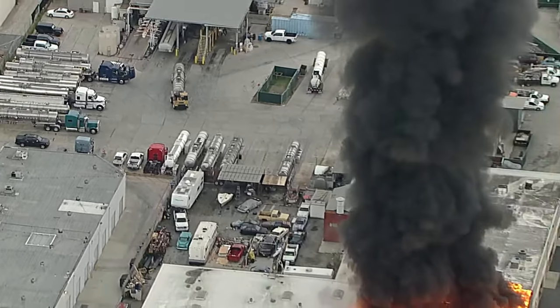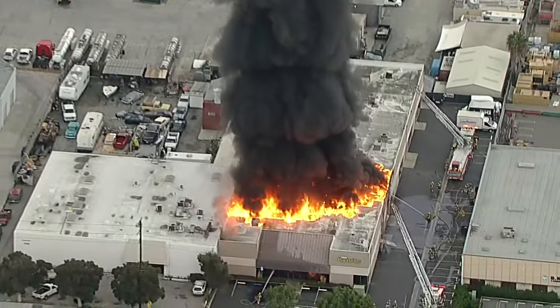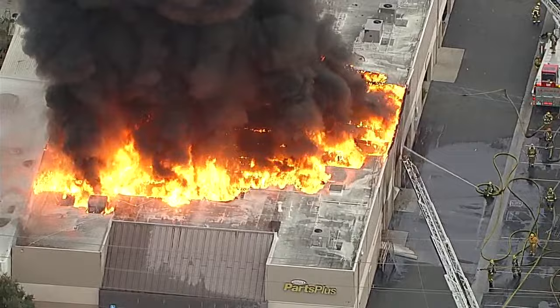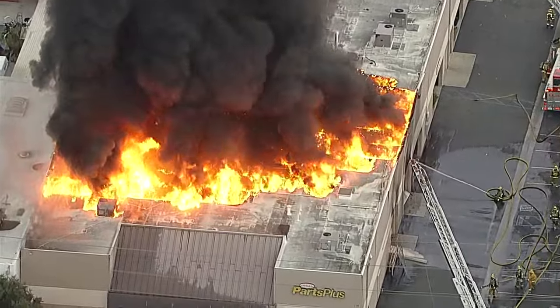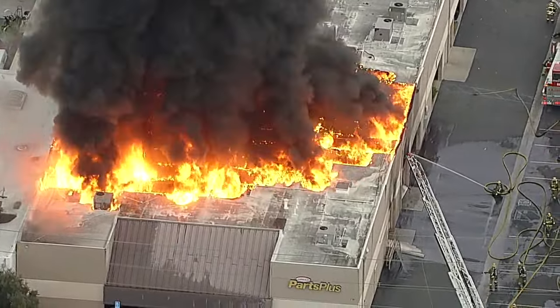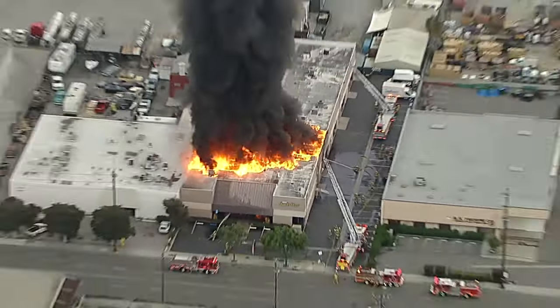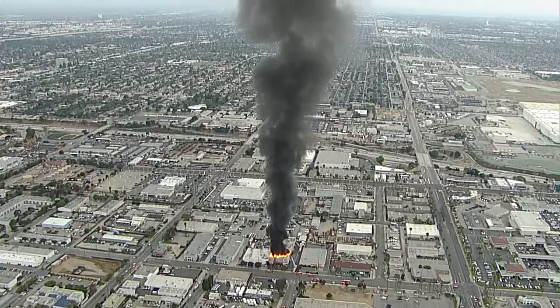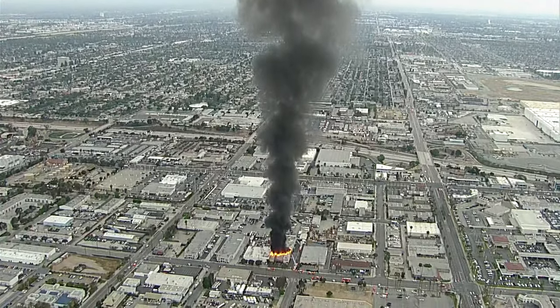Certainly it looks like they'll be able to stop this fire from spreading, but it's only been burning now for about 20 minutes. It gives you an idea how quickly this fire exploded. We do have a situation where there's little to no wind right now. We'll show you a wide shot. We talked about that smoke. It's going straight up into the air. Fortunately, it's not laying down on the community here. That's important because we don't know what's burning.